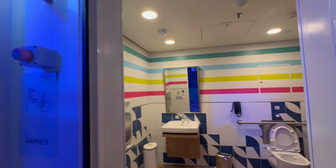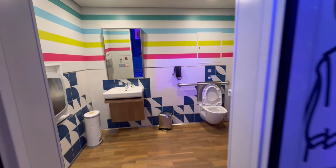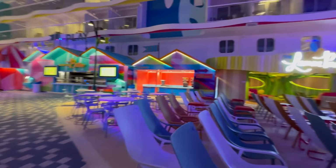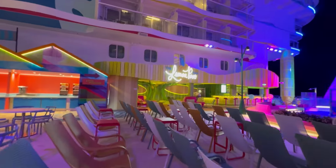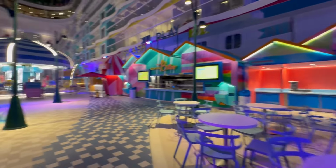And just showing you the Surfside area, this family restroom, you guys, I'm going to be doing a full ship tour. So I just wanted to include this. This was, of course, day 4. And I wanted to show you guys how beautiful Surfside is. This is late at night. I just like going there to enjoy the views.